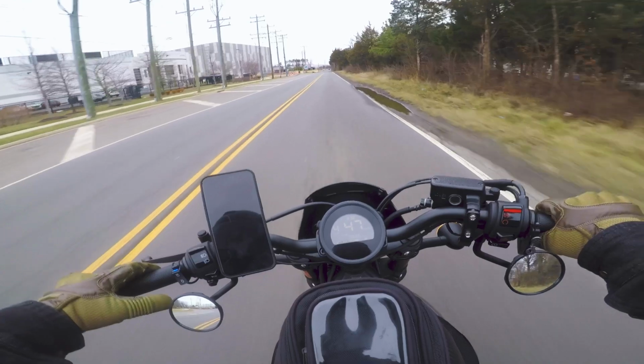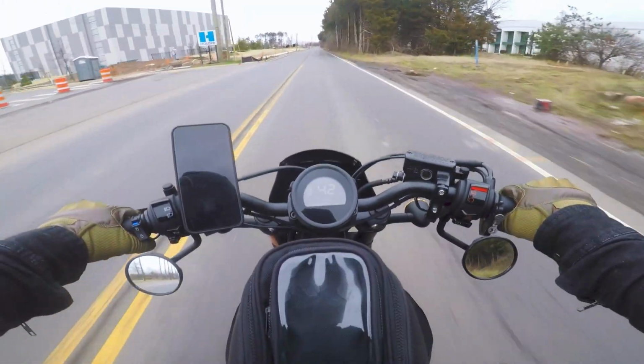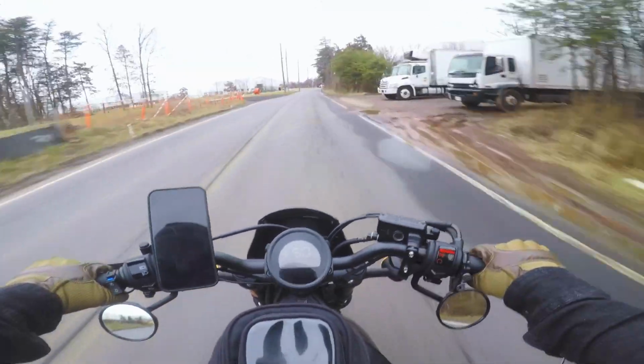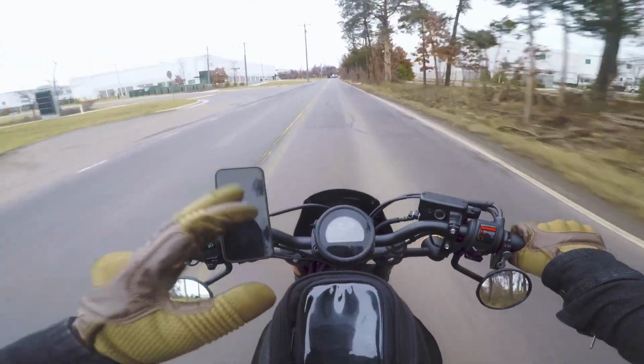But let's, for example, here we are in fourth gear, 45 miles an hour. I downshift to third, and right there, 60 miles an hour. And it's pretty amazing for a 500cc motorcycle, and that's because of how light this motorcycle is, again.